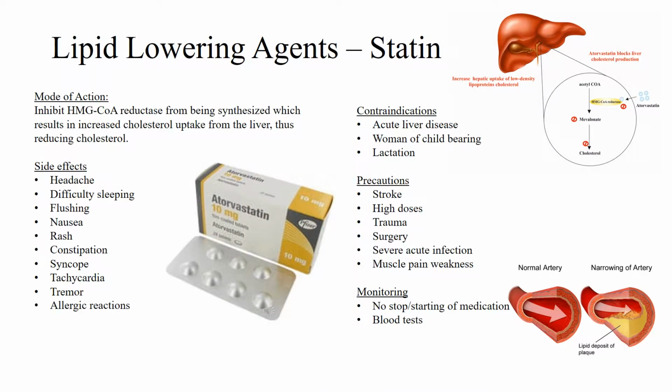In order for James to lower his cholesterol level, it is vital that he is prescribed a HMG-CoA reductase inhibitor, more specifically a statin. These drugs are the first choice to lower lipids as they reduce the risk of cardiovascular events. They work by inhibiting HMG-CoA reductase from being synthesized, which results in increased cholesterol uptake from the liver, thus reducing cholesterol. Generally, atorvastatin is well tolerated, however there are some adverse reactions that may occur and the patient needs to be aware of them.